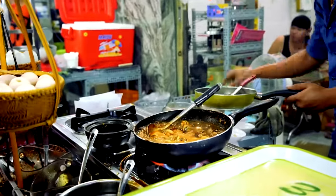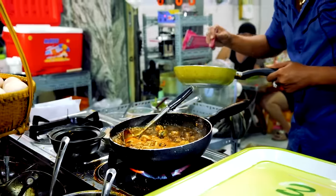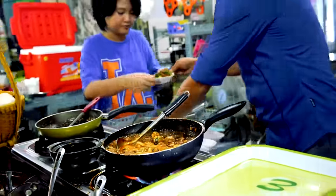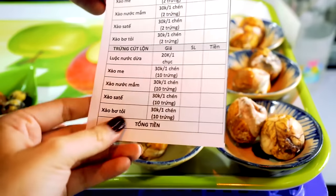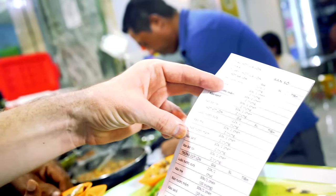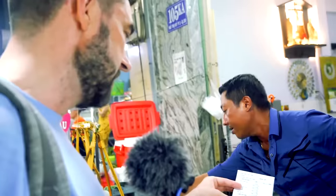Can I order from this guy here? Yes. Yeah. You want hột vịt lộn? Yeah. So one plain, one with the tamarind sauce. Cool. Oh yeah, okay, wow. Yeah. Very hot. Hột vịt lộn. Satay. Are you recording still? Yeah, I know. Yes. Một hột vịt lộn satay.